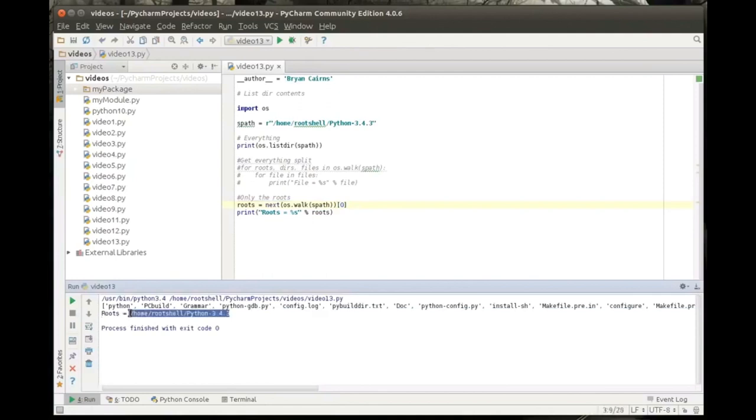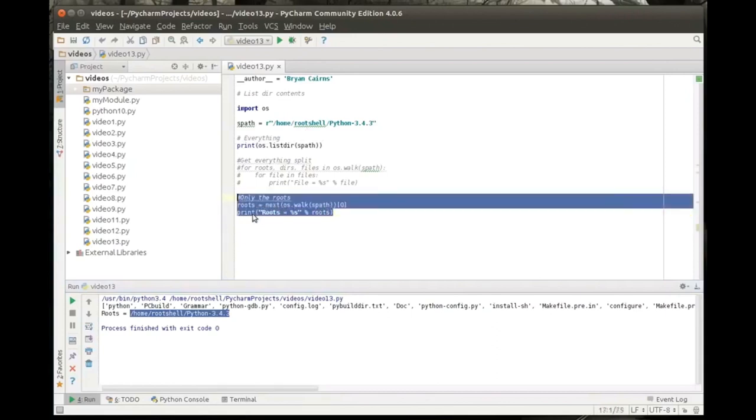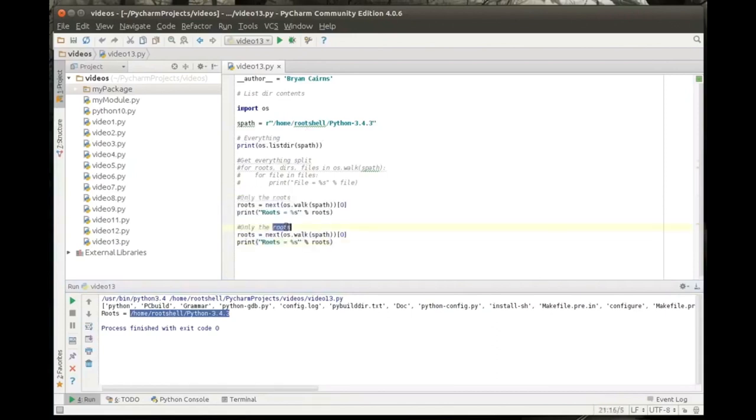Now the root is the root path that we're starting off with here. And through the magic of copy and paste, we're just going to very quickly go only the dirs, geez, that was bad, only the dirs. And we're going to get the first one.